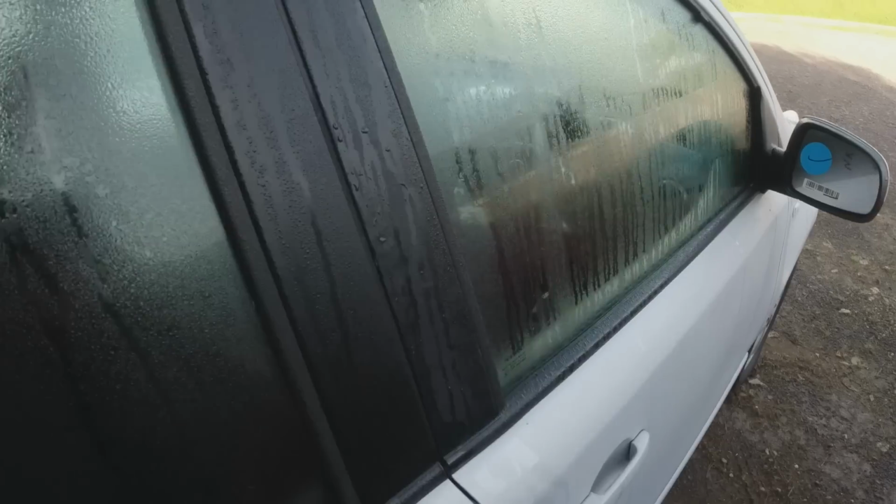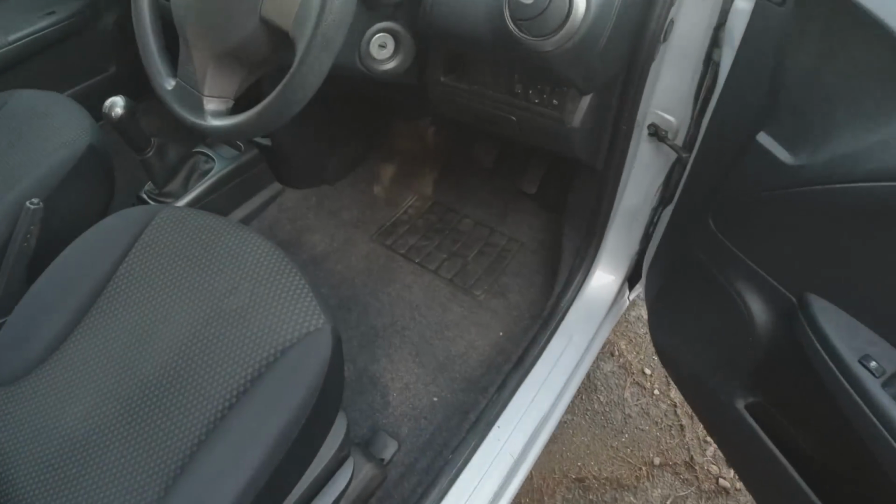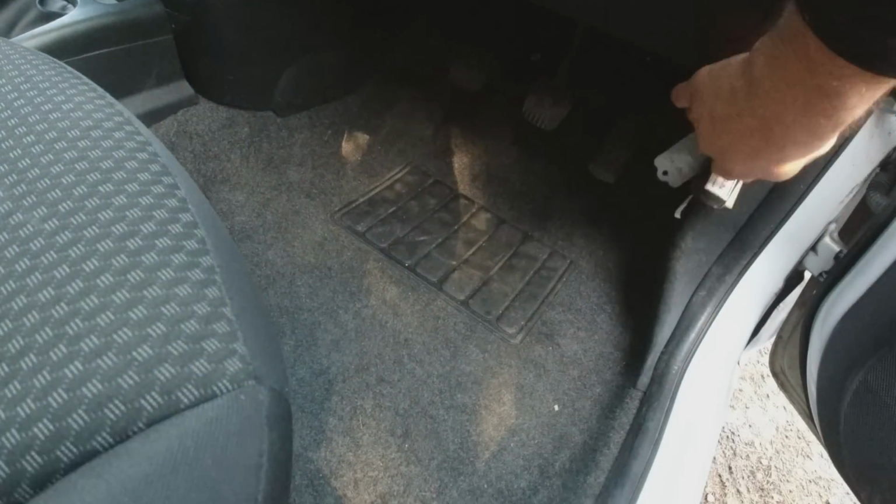Should we have a quick check in the engine bay before I go starting it up and driving it around the yard? Here we go.